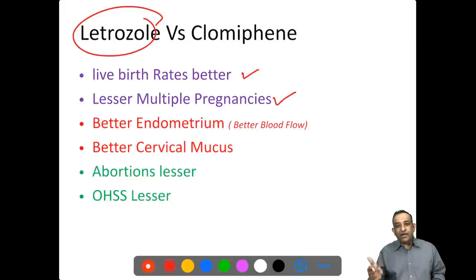You know, all of you are happy getting twins, isn't it? All of you hear twins in somebody in your family, oh, you're very happy. But sometimes you get triplets, you get quadruplets. You don't want that, because anything more than twins is a complication of infertility management. 3 or 4, 5 is a complication of IVF or infertility management.